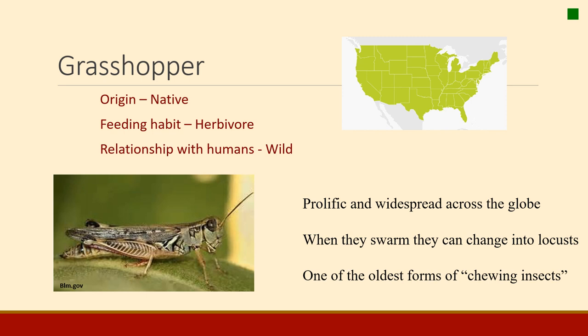Grasshoppers are prolific across the US and the globe as a whole, pretty much excluded from areas that are barren or too cold. When they swarm, a lot of different species of grasshopper will change into what's called a locust, and they actually will start changing in color and behavior, and they will become more voracious with appetite, and they can devastate entire crops and send places into famine. They are also one of the oldest forms of chewing insect alive, so it just shows you how good they are set up for what they do.